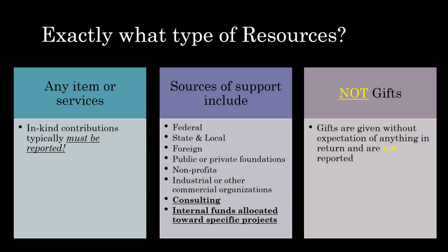Sources of support include, okay, so we're used to the first several bullet points. Most of us, it's very common to see federal, state, local, foreign, private, and nonprofit funding listed. The industrial or other commercial organizations, we really do need to list those. But the two here, bold and underlined at the bottom, I think might be a slight philosophical change for folks, where we're going to want to list sources of consulting support for the faculty member. And we are also going to list internal funds that are allocated towards specific projects.